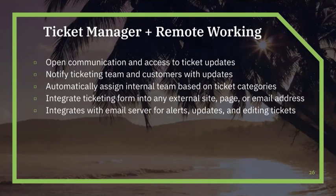And since it integrates with the email servers, email is still an important way on how you communicate with your contacts and clients. And so the way that the ticketing feature integrates with your email server allows you to alert specific people. You can create updates and edits to the ticket right from your Gmail or Yahoo or Outlook. So that integration is really important when you're working remotely, especially because there's a lot of different ways that your clients can talk with you, and email is a really big part of that, and we don't believe it's going away anytime soon. So we really wanted to integrate the ticketing system with your email server.